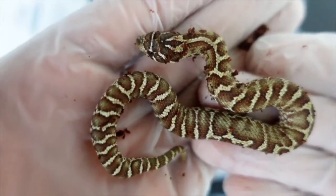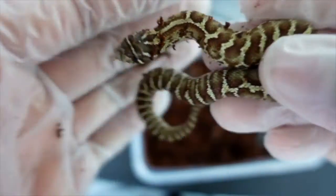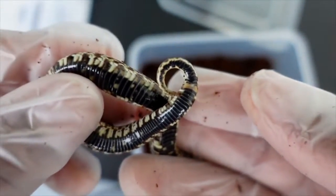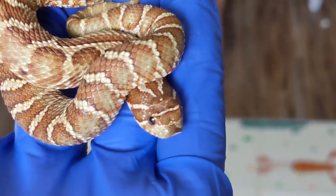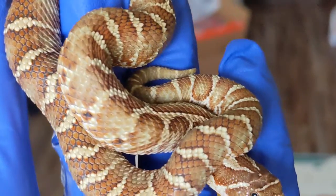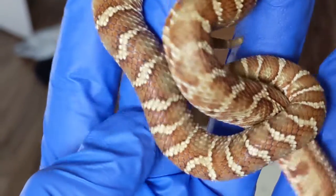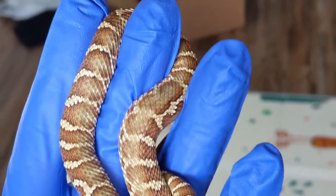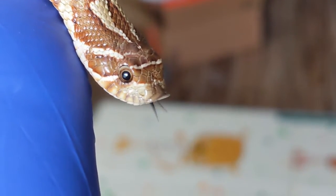This is my female Woma. And as you can see, the blushing, the nice Woma bandings. And this is what she looks like now. Very brown, and I like the way she looks because she doesn't have that much yellow. She's like a brown version of a Lemon Ghost Woma, which I think is pretty unique. It's definitely a night and day difference compared to my pure Lemon Ghost Woma, and I hope she stays brown like this.